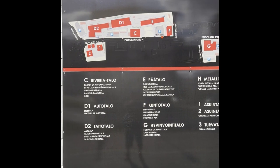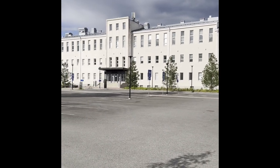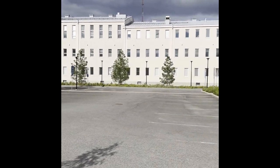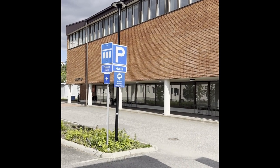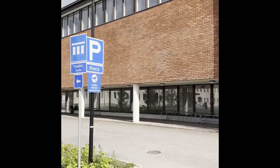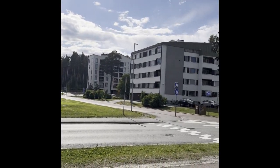So this is Riveria main house campus. And this is kuntotalo, probably something like a gym or other things around. Probably also a campus house. And it looks around like this. There is a blockhouse around.